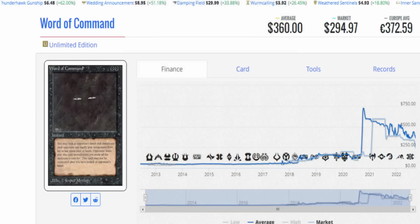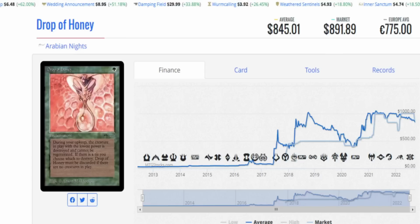You can find heavily played copies for $200. You can find a Collector's Edition copy for $120. It's disgusting. All right, Drop of Honey, Arabian Nights.